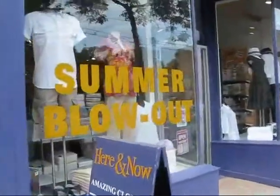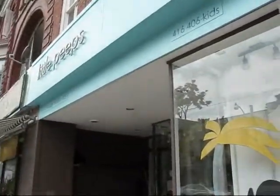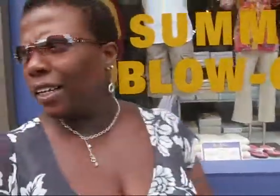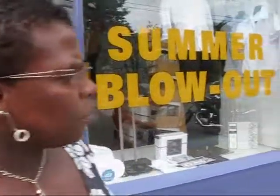It was. This store here, Little Peeps, moved in just over a year ago. They cater to children's clothing? Children's clothing and children's toys, all organically made. Oh yeah? And Here and Now's been here for a long time. Here and Now, what do they do? It's a clothing store. As it says, 50% off, a discount designer clothing store, where you can also get sheets and towels.